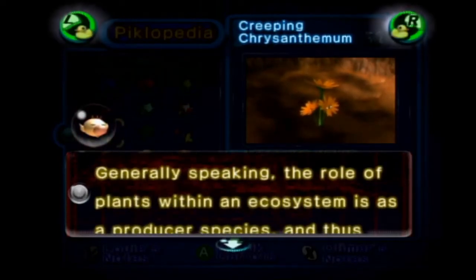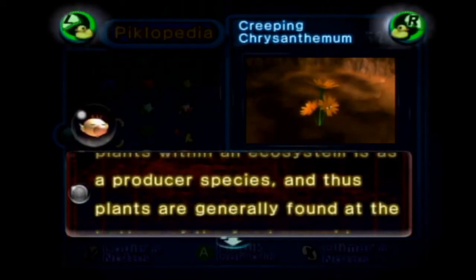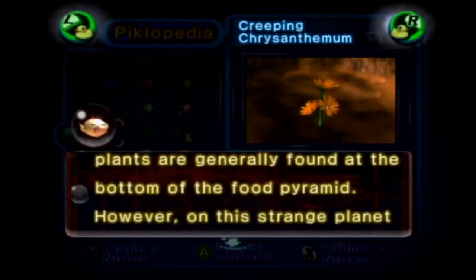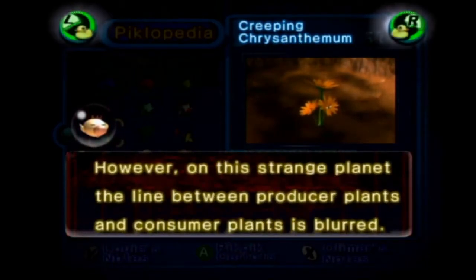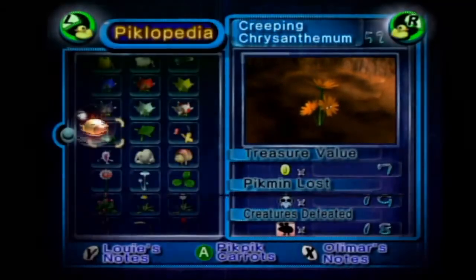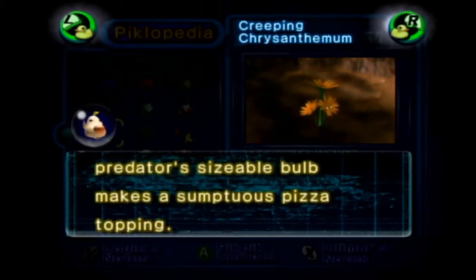Generally speaking, the role of plants within an ecosystem is as a producer species, and thus plants are generally found at the bottom of the food chain. However, on this strange planet, the line between producer plants and consumer plants is blurred. When thinly sliced, this predator's sizable bulb makes for a sumptuous pizza topping.